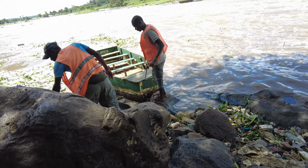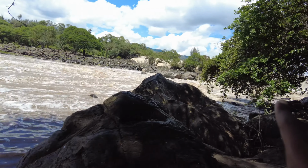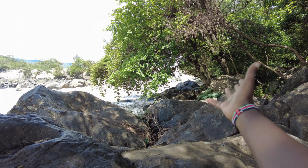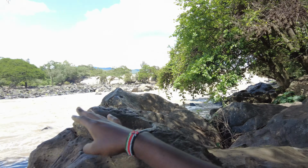We'll have to get on this boat to cross to the other side so that we can have a better view of the waterfall. Because usually you can walk across or easily access the view, but the entire view is obstructed right now. So we'll get on the boat.